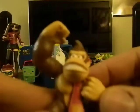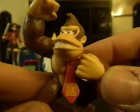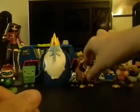Had to think about that, and there we go. It's focusing. So that's the larger version, and then today I found a little smaller version. So that's pretty cool. I like that. So I'm going to put them right there.